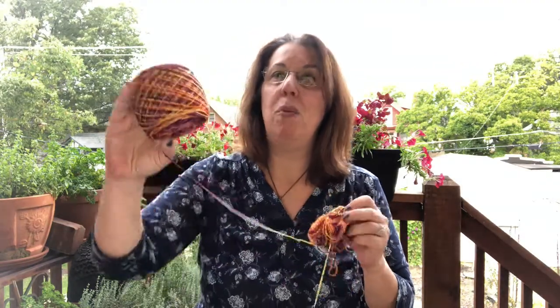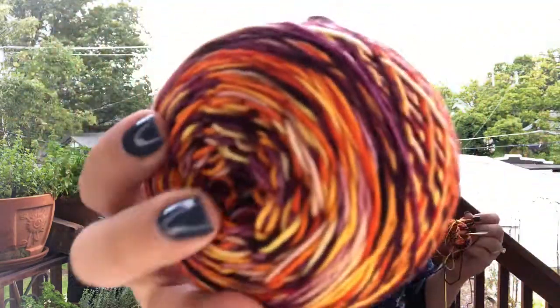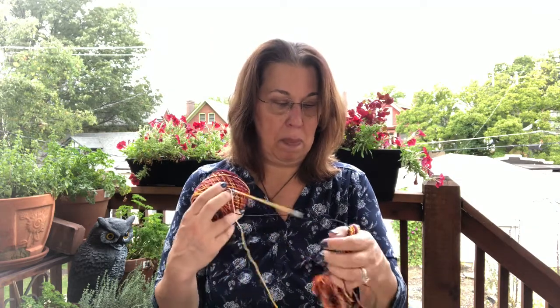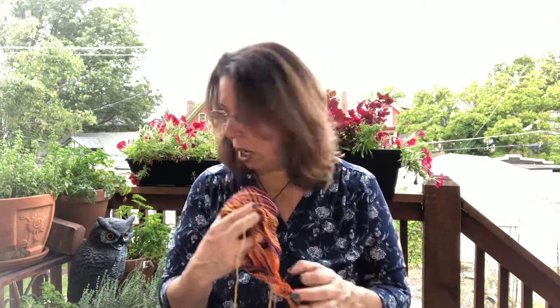So I won a door prize, and I won a skein of this colorway called Blood Orange by Diabolical Knits, who is Rachel, who is a member of our group. She's my neighbor, y'all. I said y'all, I meant you guys. I got picked early, so I got to pick this color. She had another colorway which I loved that I also managed to buy from her booth.